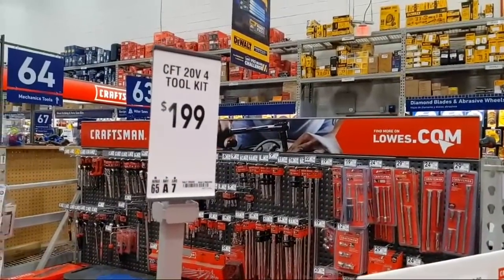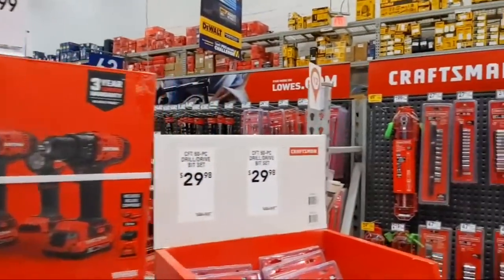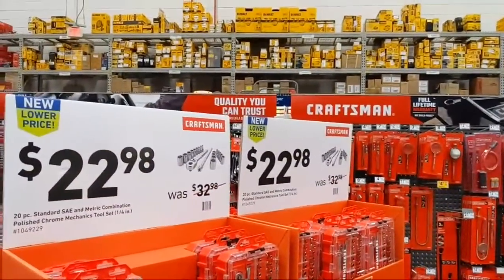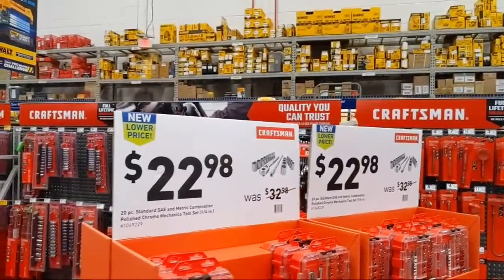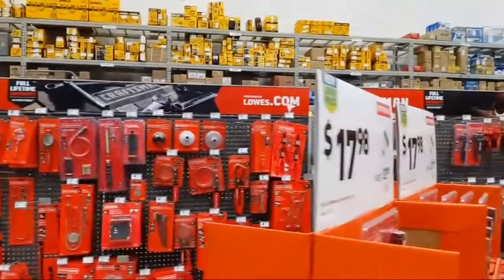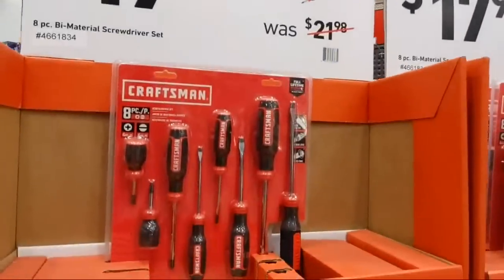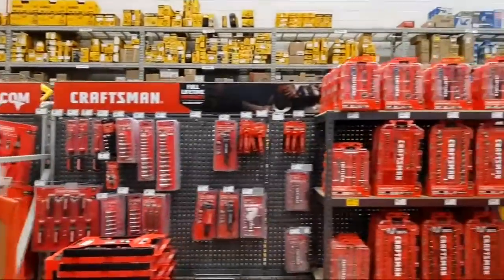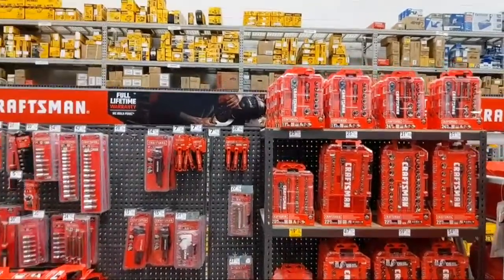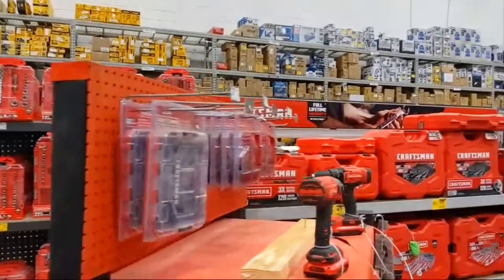They have the 20-volt 4-tool combo kit from Craftsman at $199. They have some drill driver sets. They have their mechanics tool sets. $17.98, we have screwdriver sets. This is all stuff, look at it. They're rearranging, making way, hopefully, for those Made in USA socket sets. They're going to be coming out soon. Pretty cool.